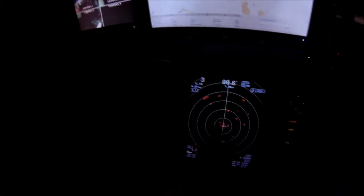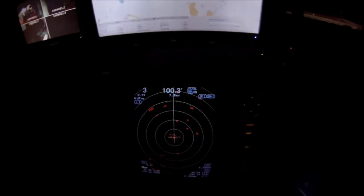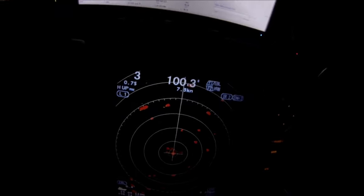Well, guys, I'm not sure how well you can see that, but there's a great big iceberg right there. I'll just show you the radar screen here now. That would be that one right there. But just look, there's all these targets here. That's all icebergs. So you got to zigzag your way through them.